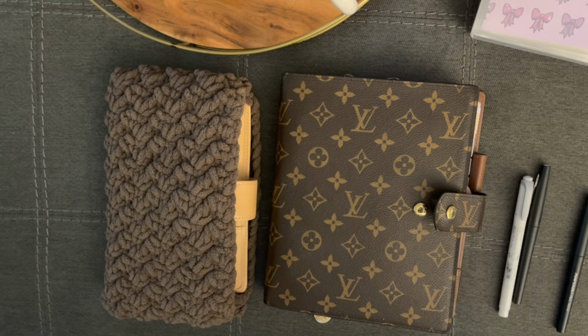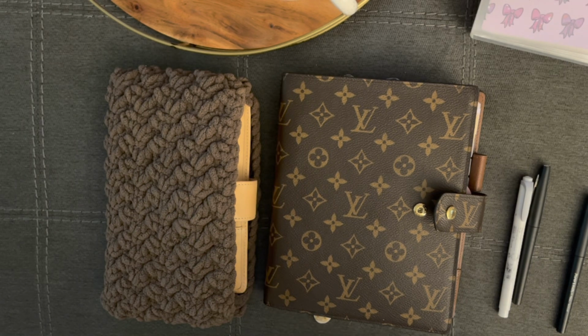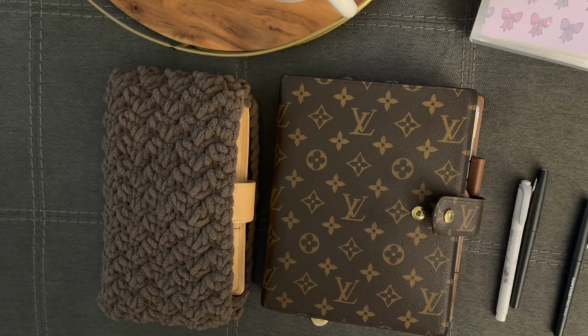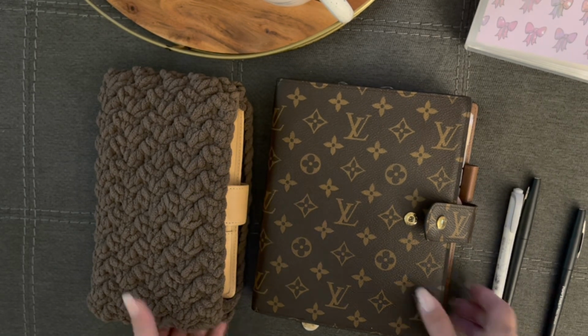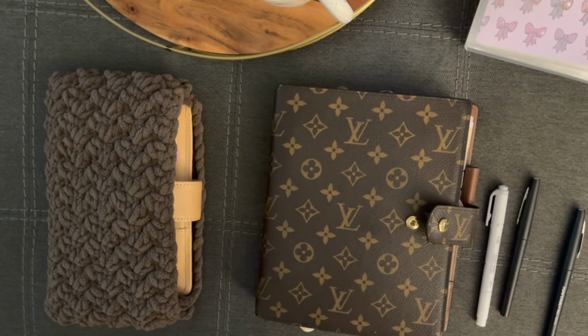I wanted to do something a little different. So I have my planner bag next to me and I'm gonna go over some of the planners. We can just talk about some of the things and how I do things.